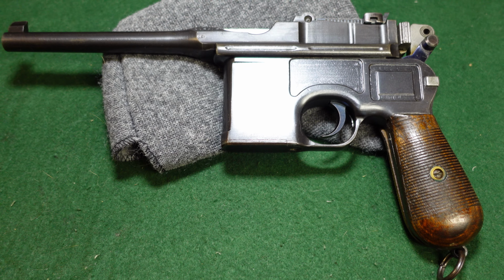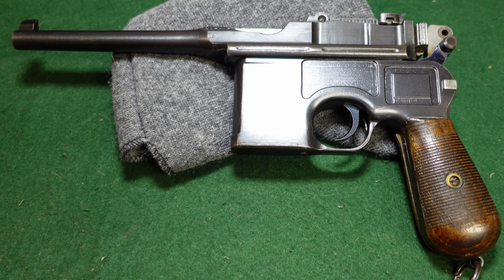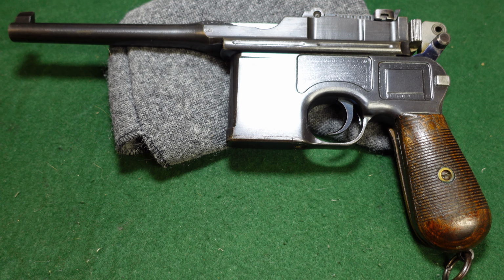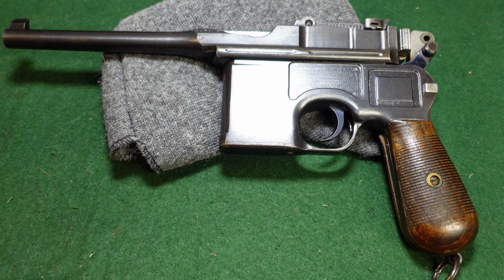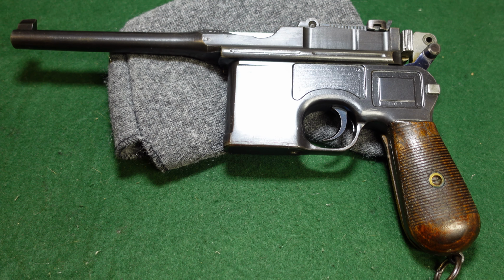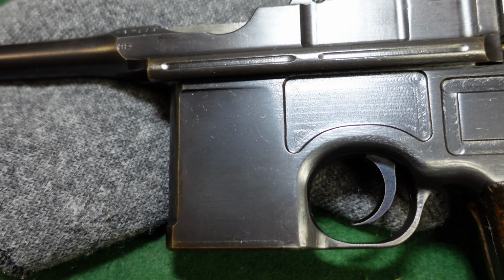And really, Mauser was making the Bolo and things like that. The French gendarme was a short-barreled one. They did make some full-size guns, but generally from about 420,000 into the 600,000s, the majority were Bolos. And this is just one of the really late guns that has all the hallmarks of a wartime commercial.